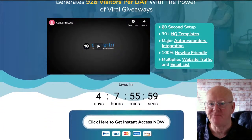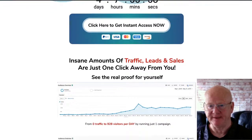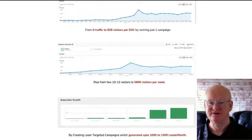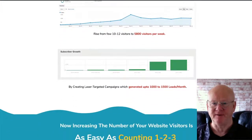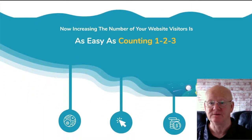Giviofy, it's a powerful WordPress plugin that's going to build your list at warp speed. It makes it easy to set up giveaway competitions in under 2 minutes, and it's going to save everybody's email address that enrolls in your giveaway in your favourite autoresponder.